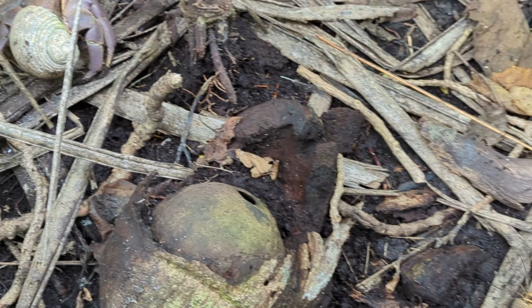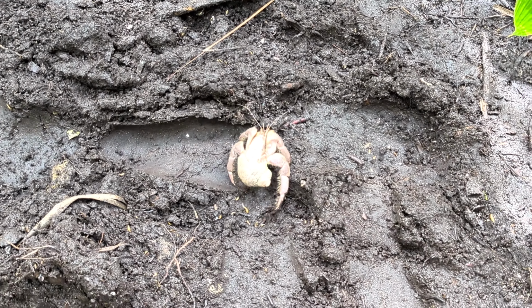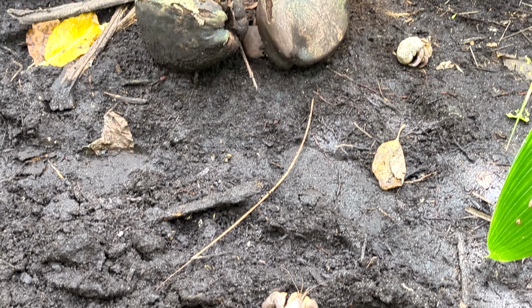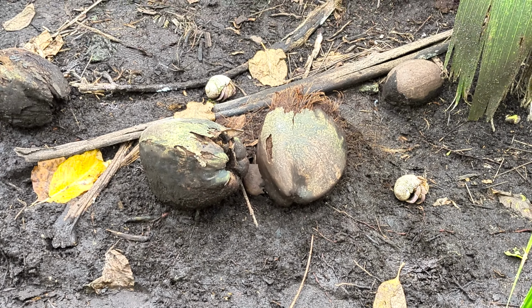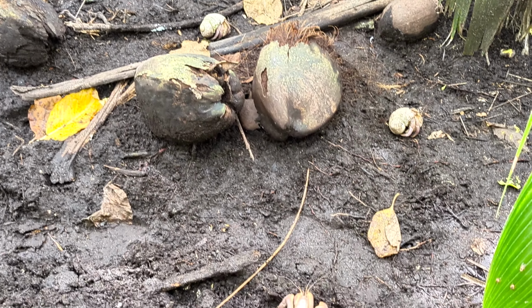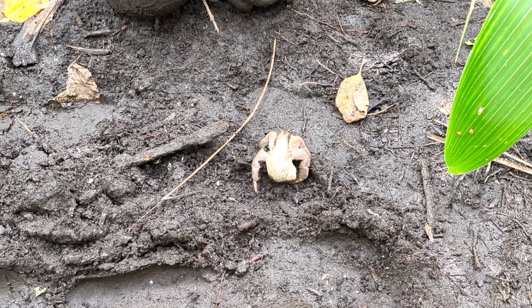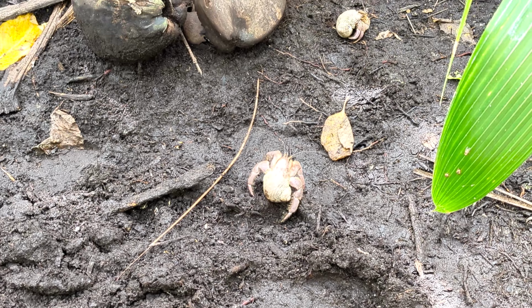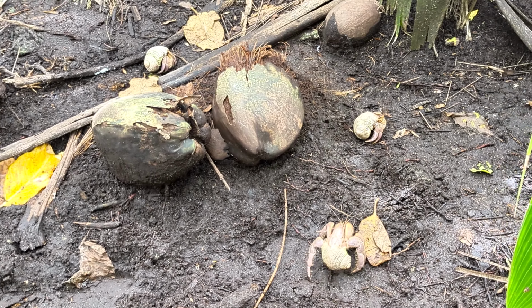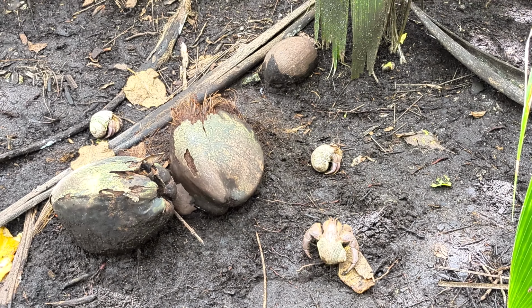So if one of them finds a shell on the beach, imagine there is a shell brought by current and wave on the beach. One of them will go to it and find if it's the right size for him. And after that, he's going to say, okay, this is the right size for me. And he's going to spread some chemicals, smell all around to gather everybody. And then from the bigger one that has found the shell to the smaller one, they will make a line. And at one time, they will swap shell.